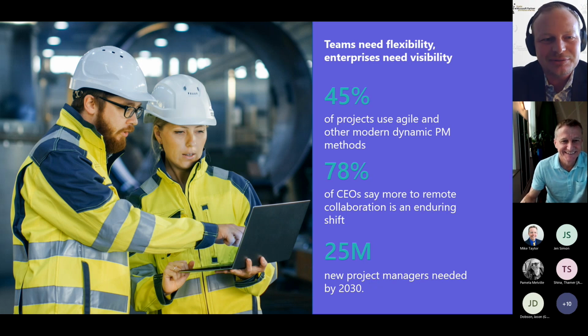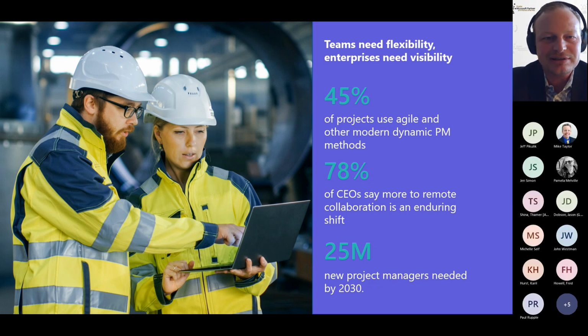So let's take a look at some statistics. Teams need flexibility and enterprises need visibility. We're seeing that 45% of projects use Agile and other modern dynamic PM methods. 78% of CEOs say that remote collaboration is an enduring shift, not a temporary one. And 25 million new project managers will be needed by 2030. 25 million new project managers.